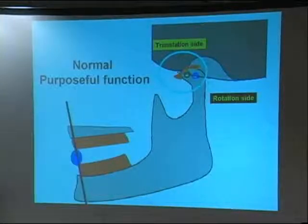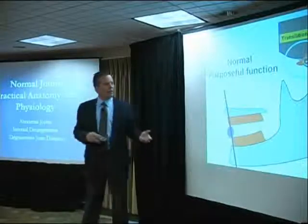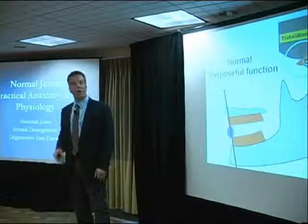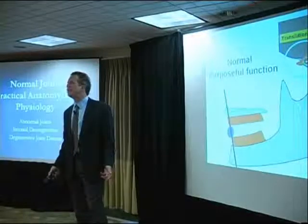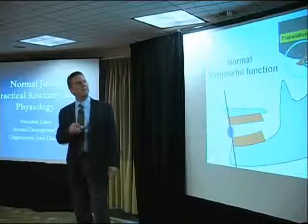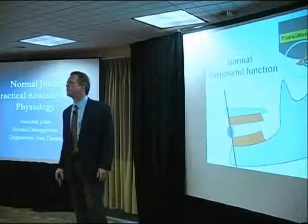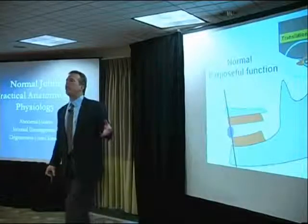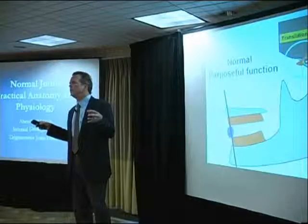So in normal purposeful function, there isn't any necessity to protrude beyond incisor edge to edge. There's no necessity to go beyond that. And the system is designed to be loaded at about that position. When we look at parafunction, their ability to go beyond that is sometimes exploited by the parafunctional condition. I call it the animal.